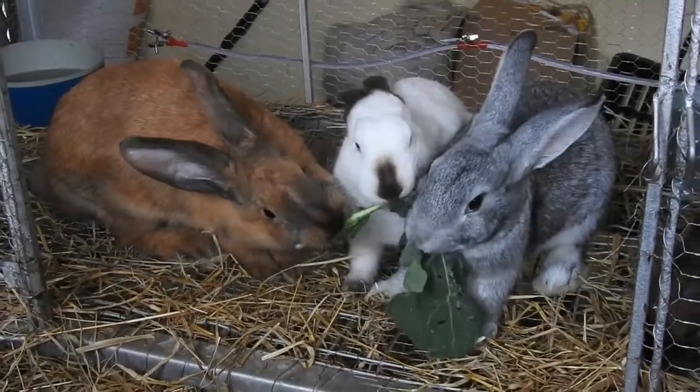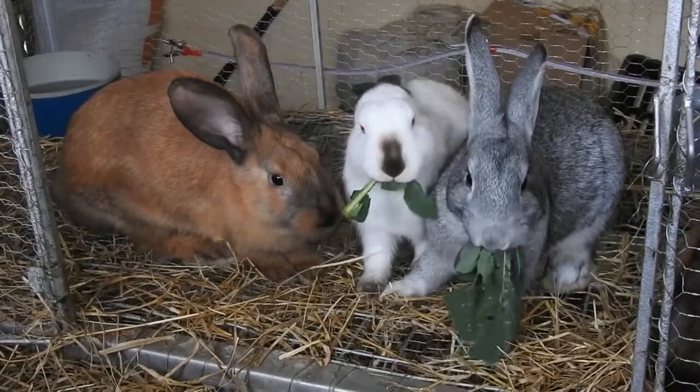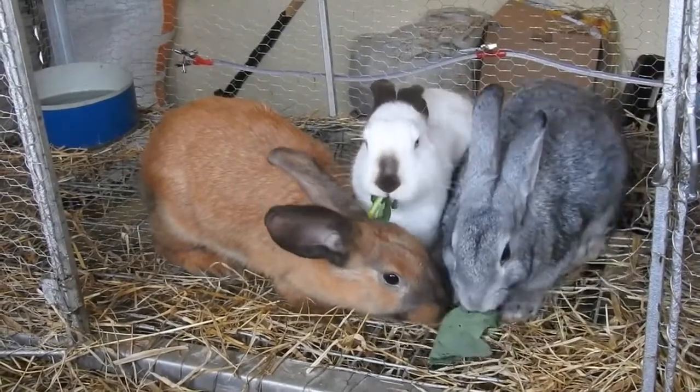Avoid feeding the baby rabbit with greens, such as vegetable leaves, until they are 6 to 8 weeks old. And when you do, give them sparingly, otherwise they will likely succumb to bloating.